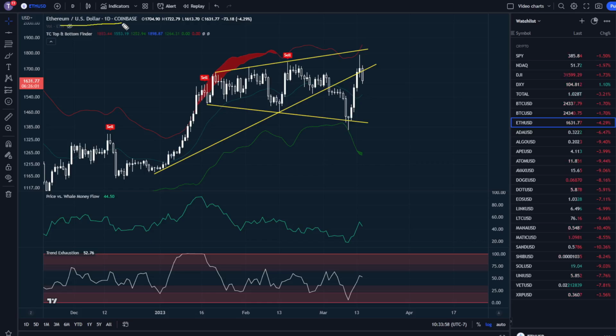Back on the one-day time frame with Ethereum using the TC top and bottom finder, price versus while money flow, and trend exhaustion indicators, we can see here that Ethereum almost tested the ascending resistance line here.